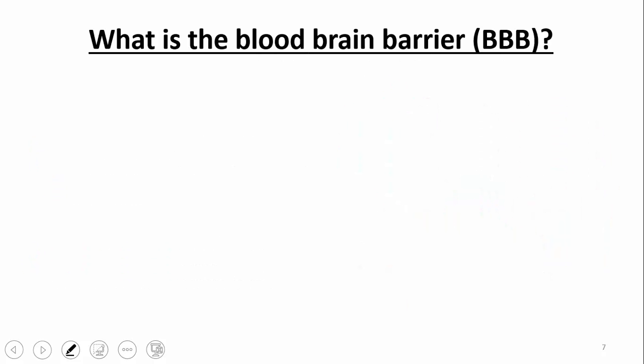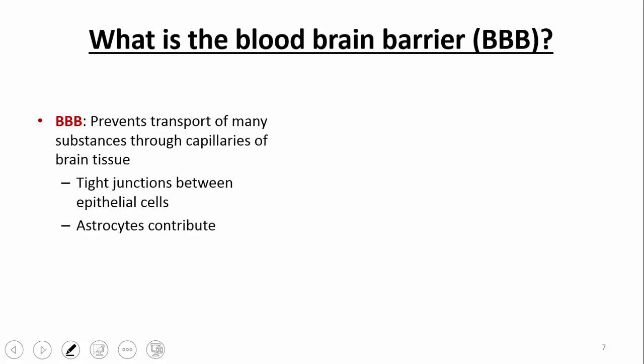Okay, so speaking of blood and brain, there's something called the blood-brain barrier. We want to think about, what is this? Well, the blood-brain barrier is basically something that prevents unwanted substances from leaving the capillaries and entering into the brain. And how does it prevent that? Well, the epithelial cells that line these capillaries have tight junctions, and they're really tight. In other words, those cells are next to each other, almost like soldiers in a row, and they're touching each other to the point where substances are not going to pass between those cells very easily.